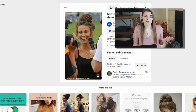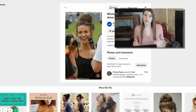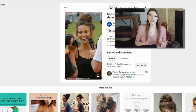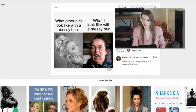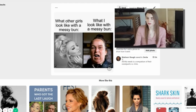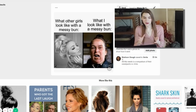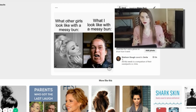And I'm not saying that if you don't do that, then you're doing something wrong. It's just, I think in general, the female population of the world tries to look better than they wake up as. So because so many people, I've seen memes about this, trying to create the messy bun. Like this meme, I've already saved this to a different board, but definitely, it's something that we try to achieve. So I figure that this is a look that we go for when we want to increase our attractiveness in the morning when we're trying to look our best.